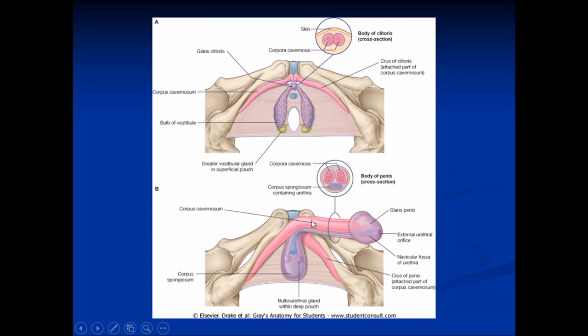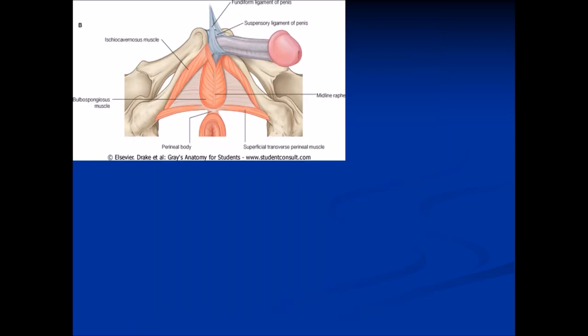On either side, this will be in pair, and they will extend up to the glans penis, and they will end. If you take a section of this penis in the body, then this is how it looks like. These are the two corpora cavernosa, and this is the corpus spongiosum. And at the center of the spongiosum, you can see the opening of the urethra, almost at the center.